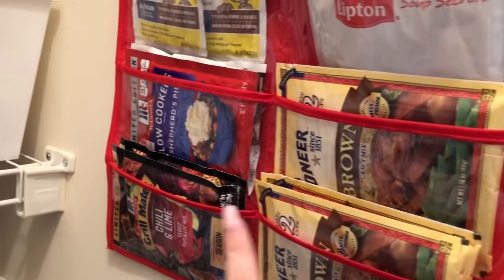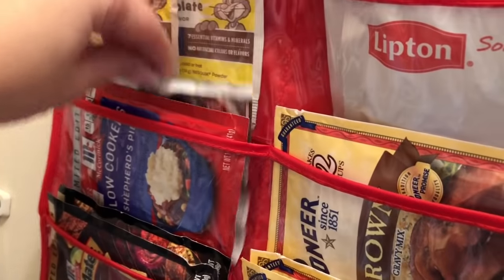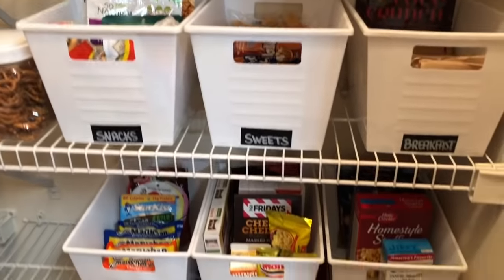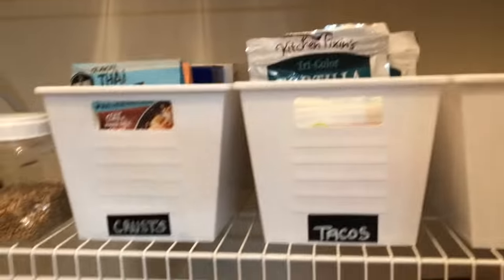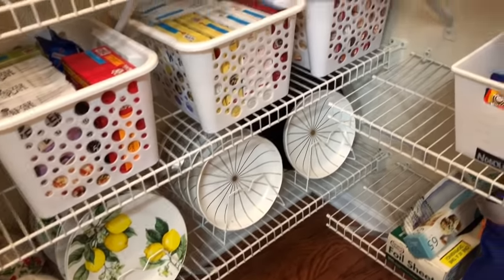This is for gravy, Grill Mates, shepherd's pie. And then I think there's chili back here. Yeah, mild chili. So just different seasonings right there. This little container is from the Dollar Tree. Every container in here is from the Dollar Tree. So you can do a lot with a little bit. My dishes, even the lemon and the cherry, are from Dollar Tree. Those are not, but those were on clearance at TJ Maxx.